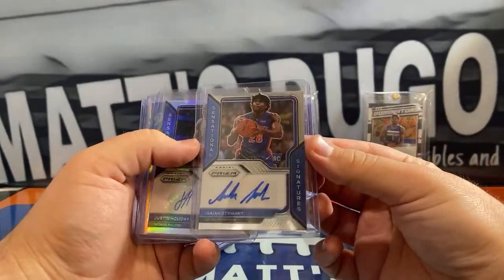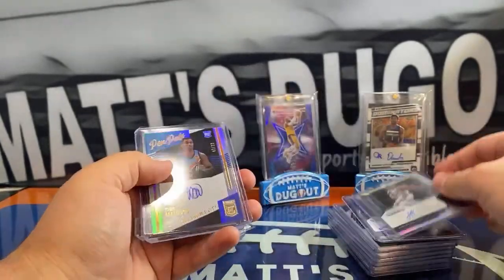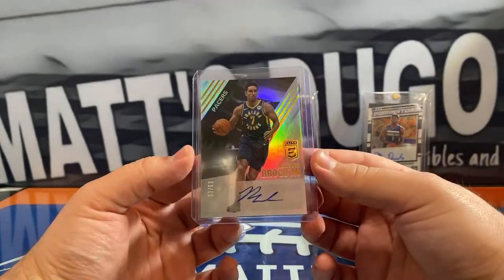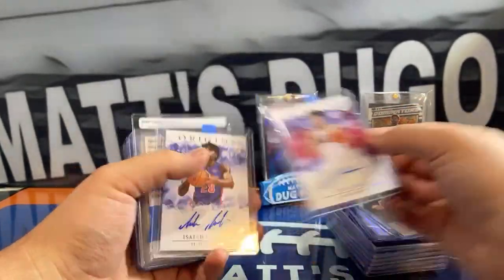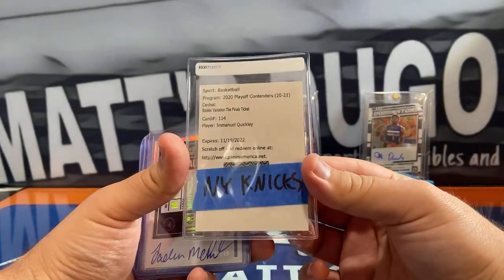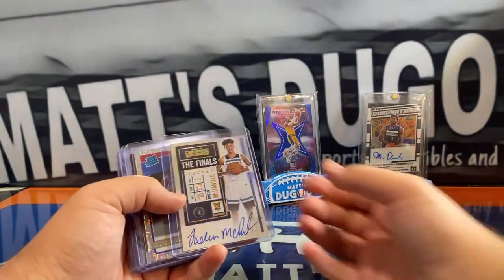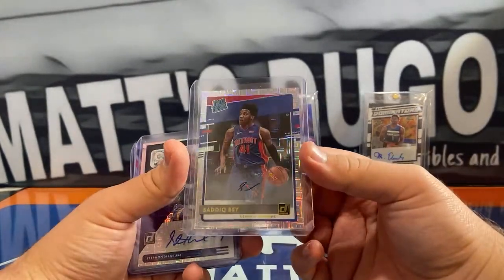We had Isaiah Stewart sensational signatures base rookie auto and sensational signature silver auto Justin Holiday. Theo Maledon rookie auto to 99, Oklahoma City. We had 260 Malcolm Brogdon veteran auto, Pacers. Red rookie auto Josh Green to 99, Dallas, and Isaiah Stewart Origins base rookie auto. We had rookie variation the finals ticket autograph Emmanuel Quickley, sick redemption hit there. Nice, Knicks. We had the finals ticket on-card rookie auto to 49, Jaden McDaniels. Rated rookie auto Sadiq Bey, base.